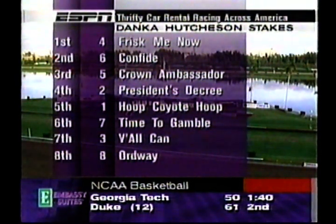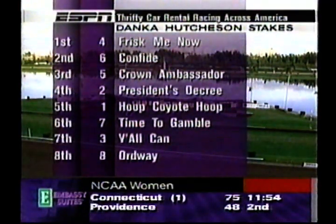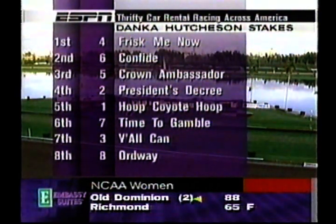Here's the full order of finish in the Danka Hutcheson. Frisk Me Now, the big long shot winner. Confide was second. Crown Ambassador, the Budweiser long shot, third at 17 to 1 or so. President's Decree was fourth. Hoop Coyote Hoop, never in it. Time to Gamble, Y'all Can, and Ordway a head-scratching 8th.